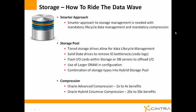So what we really want to do is have a process where our most active data is uncompressed and is on our top-tier storage, so that we get that fastest and it's accessed and updated fastest. Our less active data can go on a second tier of normally lower spec storage. Could be RAID 5, could be SATA drives instead of SAS drives, for example, and it could be compressed using advanced compression or HCC. And then our very inactive archive data typically goes on our lowest tier storage and has the highest degree of compression available to us.